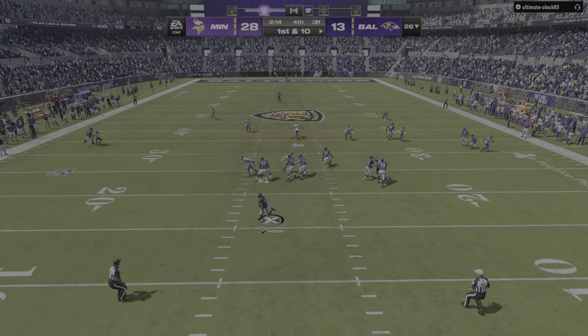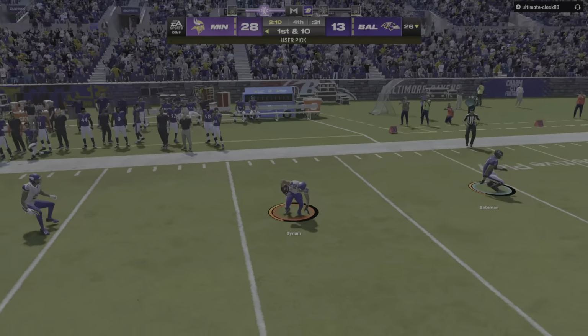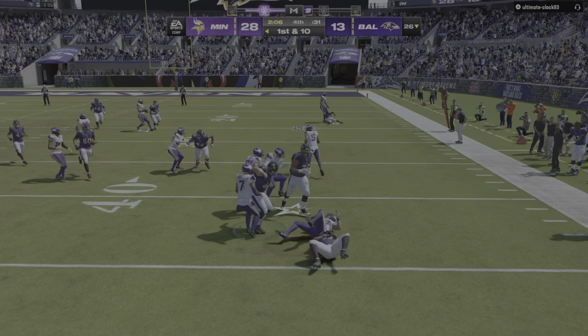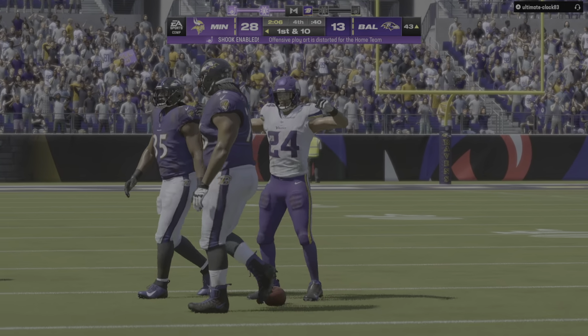They go back to the air here after the INT on the last drive. That's going deep for Bateman. And this is intercepted, and that should do it. Picked by Cameron Bynum. And he's able to get it back here to the 43-yard line.